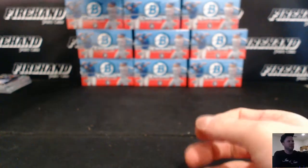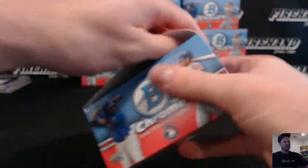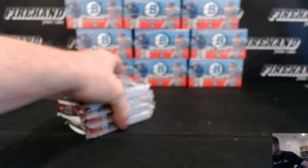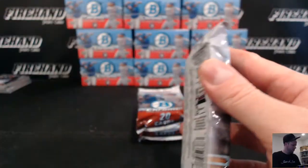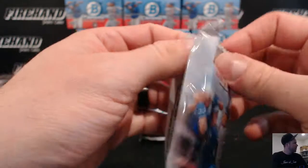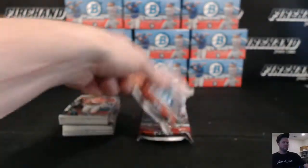So everything was on the up and up, nothing damaged in the box. That's good. We're in the clear, guys. We're in the clear. The damaged case will be just fine. Haven't done a case of this stuff in a long time.